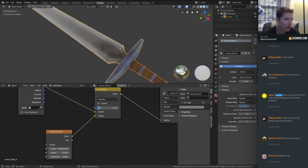Cool. If there's no other questions, have you run into the UV layout stretching bug? Is it a setting problem? I'm not aware of a UV stretching layout bug, and I can't say I've run into anything like that myself.